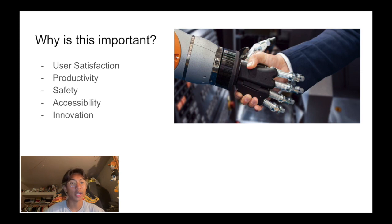HCI can also play a critical role in ensuring that technology is accessible to everyone, including individuals with disabilities. By designing interfaces and technologies that are easy to use and navigate, HCI can improve accessibility and create more inclusive technology. HCI research can lead to the development of new technologies and user interfaces that push the boundaries of what is possible. By exploring new ways to interact with technology, HCI can drive innovation and create new opportunities for technological advancements.